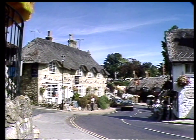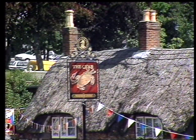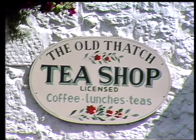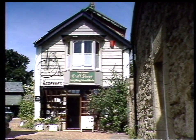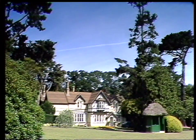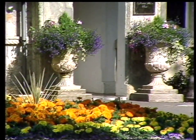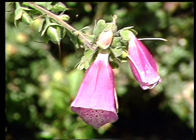Shanklin's old village is a picturesque cluster of thatch-roofed cottages, shops and hotels. The poets Keats and Henry Longfellow stayed here, and the area is referred to in the Domesday Book. In the clifftop gardens, there's a sense of peace and tranquility, while below there are some wonderful clean beaches.